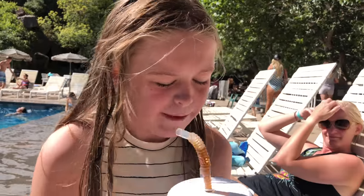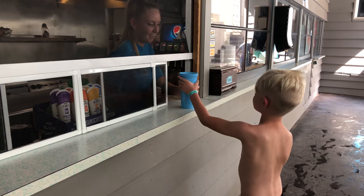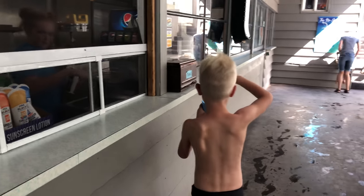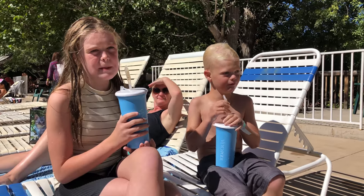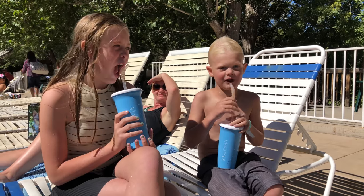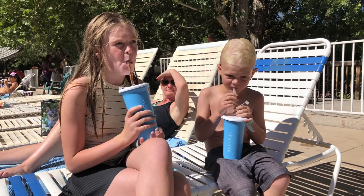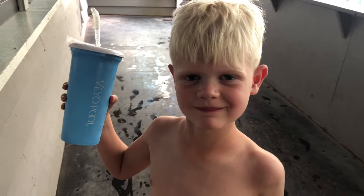Yum, and Leiden, what'd you get? Root beer mug. So they get these cups for $5 each, and then they get free drinks for the entire trip. How much soda are you guys gonna drink? All of it! All of it. We don't drink soda at home usually, so this is gonna be crazy soda weekend.